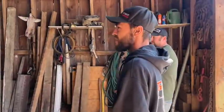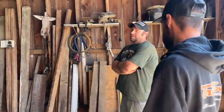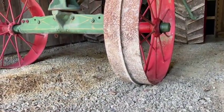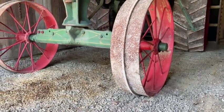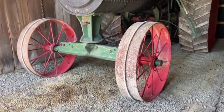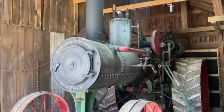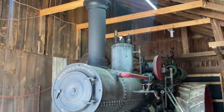So explain this big one here. This is Nichols and Shepard's, and they made it in Michigan? Yep, Battle Creek, Michigan. This is a 20-70 horsepower: 70 horsepower on the flywheel, 20 horsepower on the drawbar. And what kind of torque? This is probably about 4,000 foot-pounds of torque.